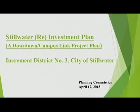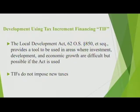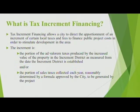Sorry about that. Okay. So under the state statute known as the Local Development Act, there's tax increment financing, a legal, strategic, and financial tool used in areas where investment, development, and economic growth are difficult, but possible if using these tools of tax increment financing. They do not impose new taxes. It allows a city to direct the apportionment of an increment of certain local taxes to finance public project costs in order to stimulate development in the area.